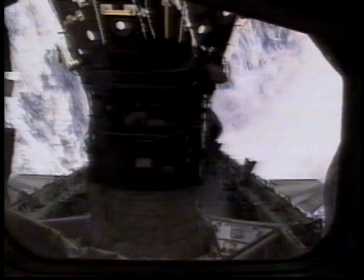Like I said, it was a lot of teamwork today. I was impressed with how everybody worked very well together, and it was a great day for STS-88.